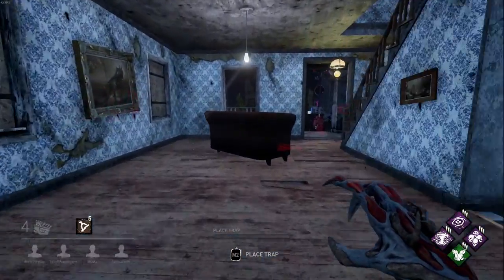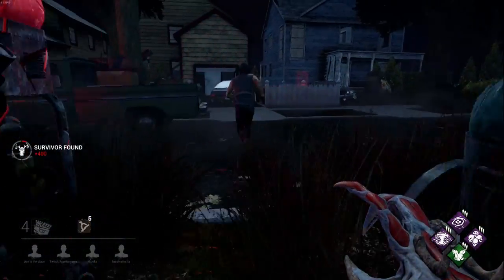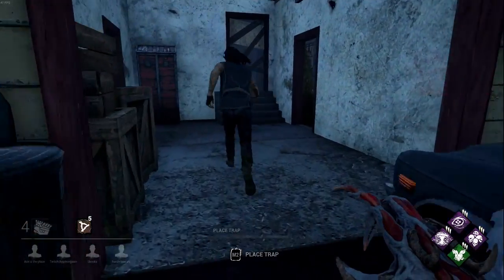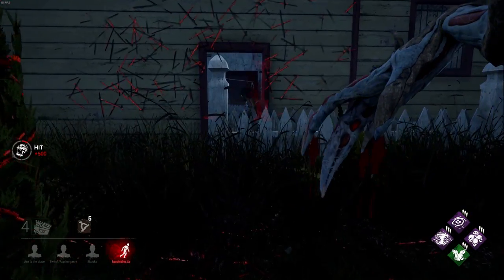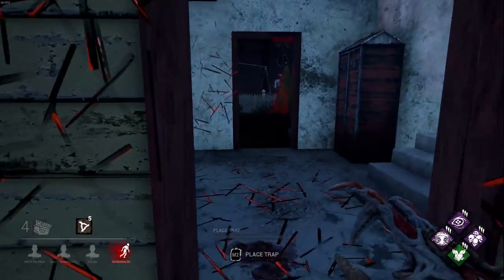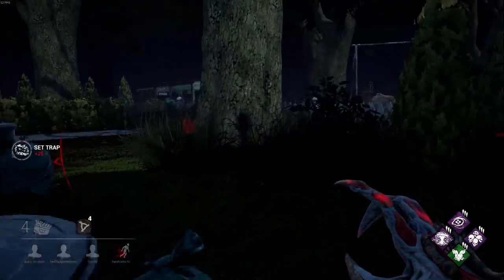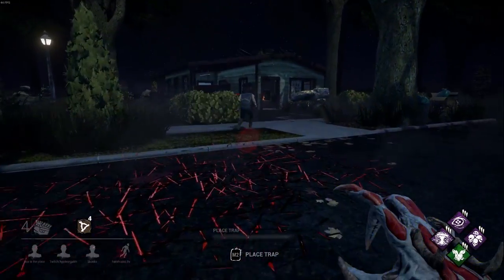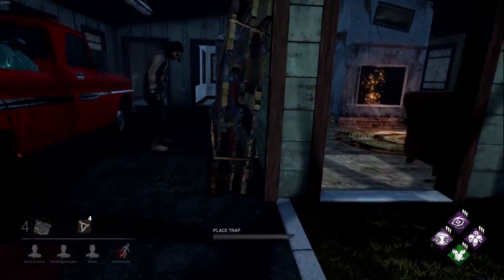I guess there are so many paths. Hello. Get some chasing on. He's running straight. Oh. Pallet. Yep. Ah, this is the other building. Okay, so outside its pallet, right? He's gonna drop it.